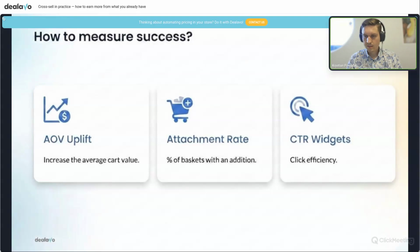And how to measure success? If you are implementing the cross-sell into your eShop and you want to measure whether this strategy works for you or not, these are the three pillars that help you to measure the success. First one is the average order value uplift. So you have to see whether it's increasing on the products that have the connection with the complementary products. This is the first thing.